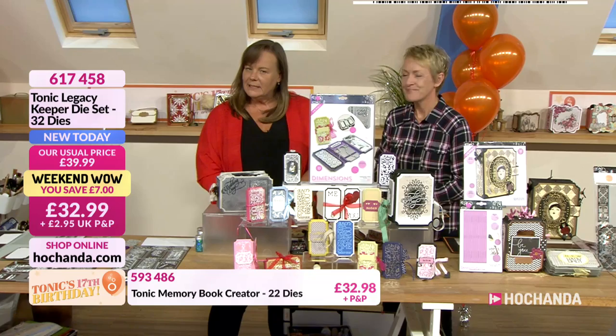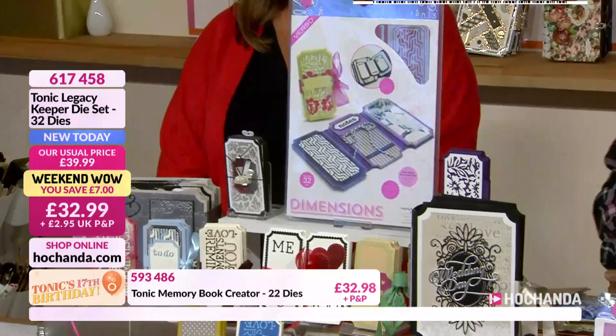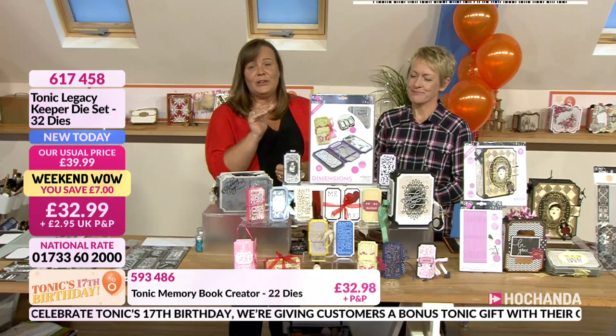Now, for any of you who have not dipped your toes in the memory book market yet, this is a small little book that you can start to play with and get that mojo kick and move on to the larger ones. But these will fit inside the larger ones as well, so you can start to play with a whole range of memory books and little flip books and everything else. But this die set, you have got 32 dies in here. It is a huge die set.